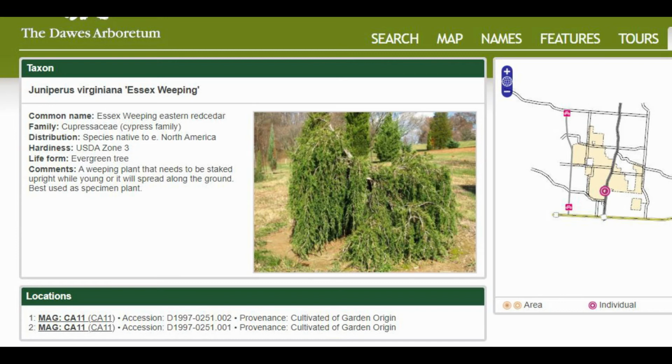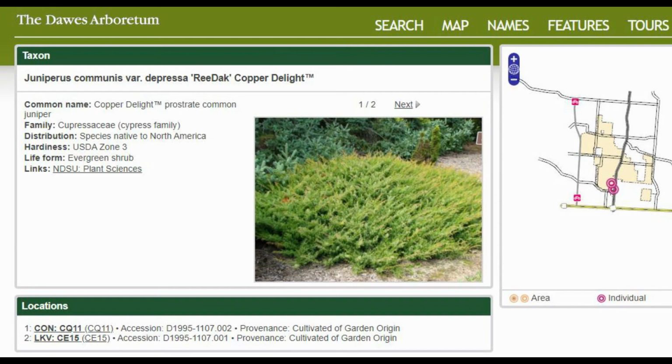Something the Arnold Arboretum used to have, but no longer has, sad to say. And the second example here is one of the North Dakota State University junipers called Copper Delight. Grows well up there in the prairies, and here's an example of it.